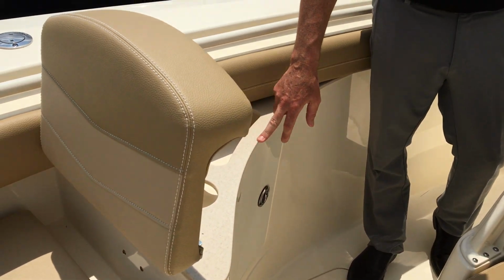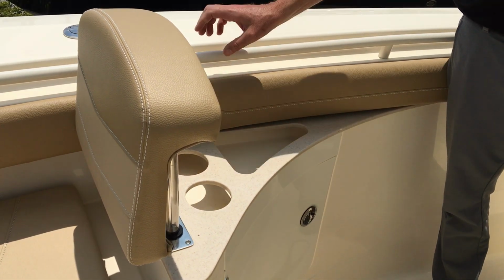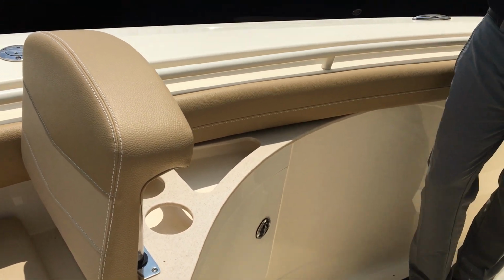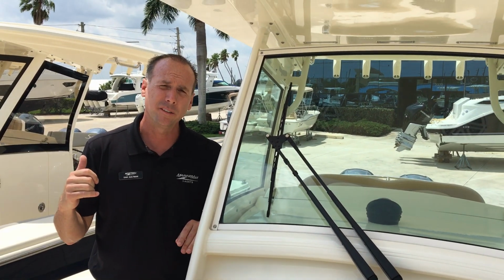And we have a Corian countertop, cup holders, and storage trays. Again, the low profile grab rail, bolsters 360, pop-up cleats throughout the boat, and she's ready for you.